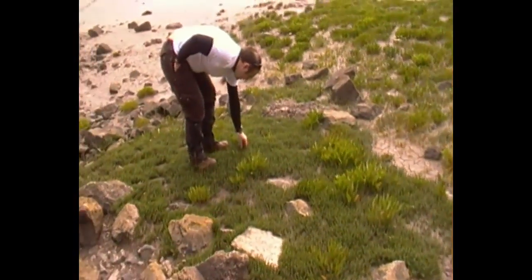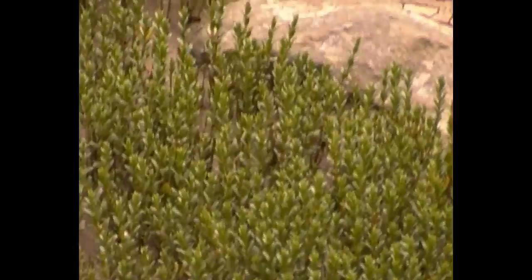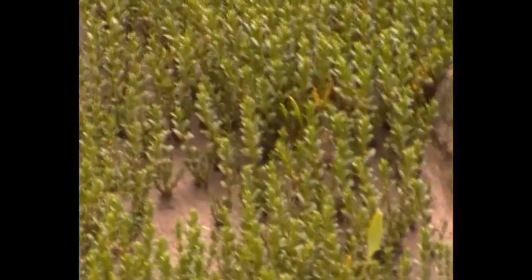Yeah, we don't know, we were having a look at this the other day. It's a succulent of some sort. I don't know. Henry's not really sure, to be honest. And this is the guy I go out with on a regular basis.